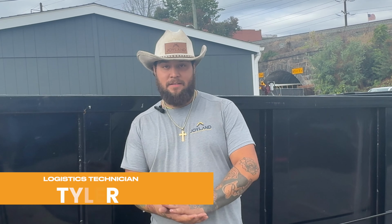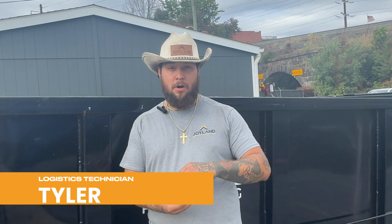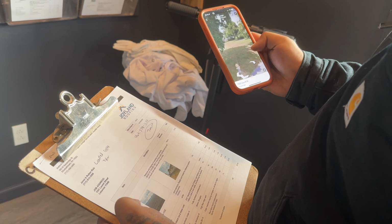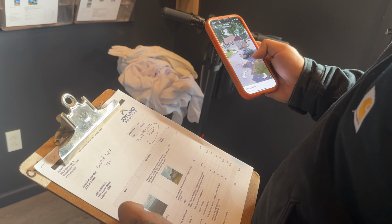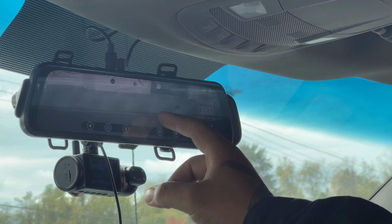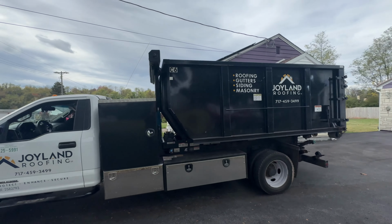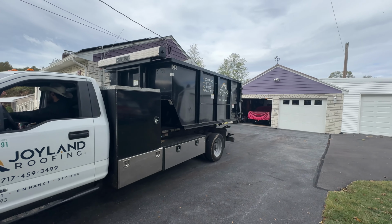So the first step that I take as a precaution is I would always look up on Google Maps the address and see the most feasible spot. If there's a big enough driveway, we always try to go for a driveway. When dropping off a container, I always first touch base with the customer, and their biggest concern is, will it damage my driveway? My answer is always, we try our best to not. We always put down 2x6s underneath every single dumpster to prevent any damage to your property, your driveway, your grass.